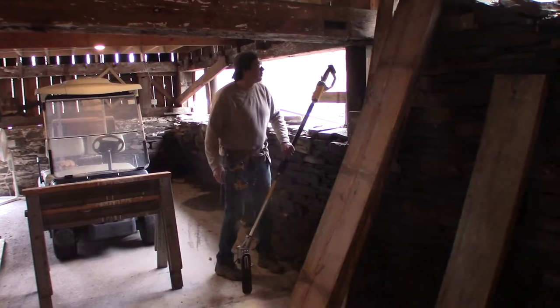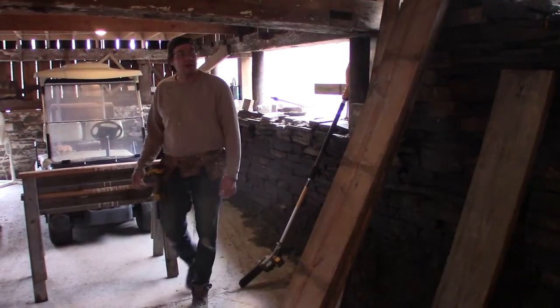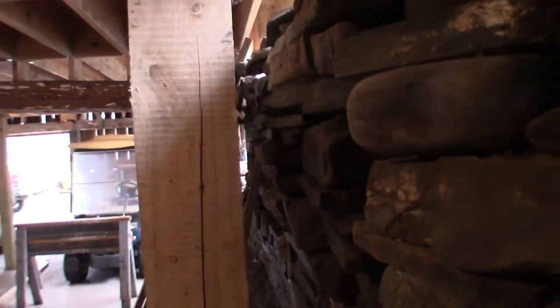Nice pole saw. What are you gonna do with that? We've got that branch to cut outside. I was thinking about tacking a beam with it, but that might take a lot. I don't know, that'll do it, right? If I cut down both sides, it might do it. That might be the way to roll.